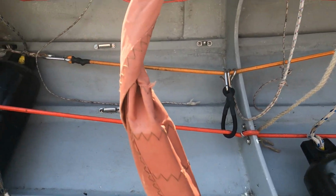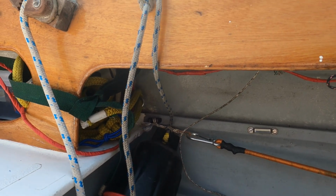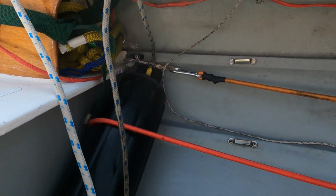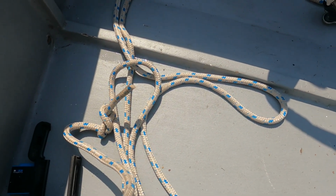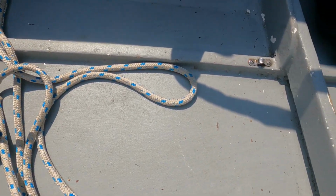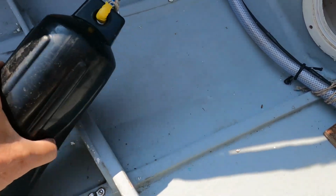In the front cockpit area, I've inserted bungee cords to hold in overnight equipment dry bags against the hull sides. Behind the cockpit coaming under the side deck, you'll also find reboarding loops and also knotted ropes to haul oneself up onto the centreboard in event of a capsize.